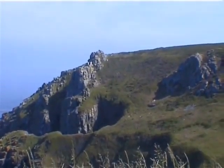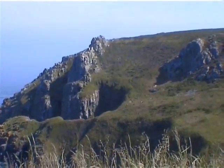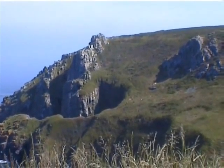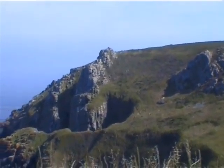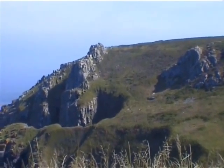Okay, that was Zenner. You saw the backpackers, you saw Zenner Church, and you saw the Tinner's Arms, which has changed somewhat, certainly inside. This is Zenner Head. Just been up and over that.